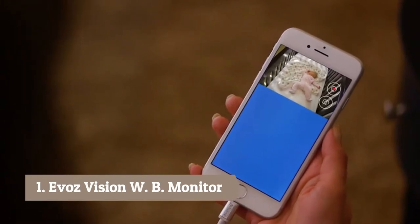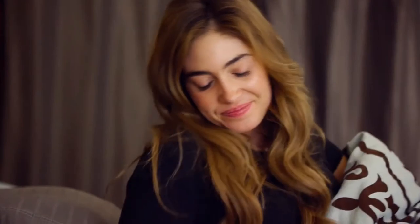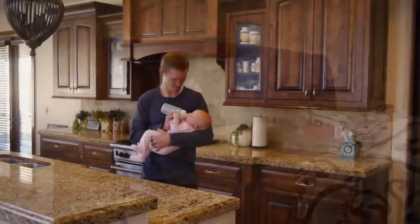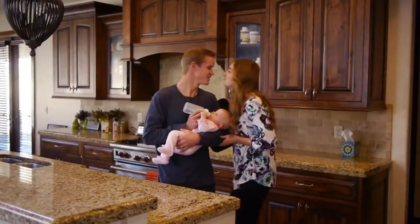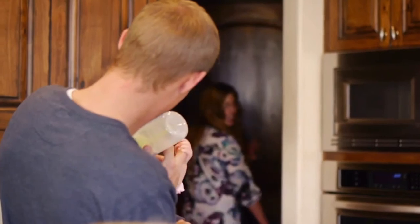Evos is a Wi-Fi baby monitor with a wide-angle, high-definition camera. You can always see and hear exactly what's going on in your baby's room, day and night. At Evos, we understand how hard it is to balance work, life, and parenting. We can help.